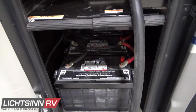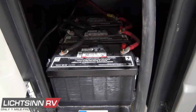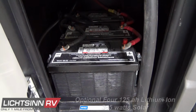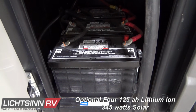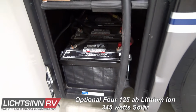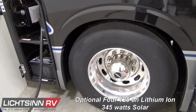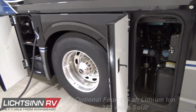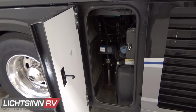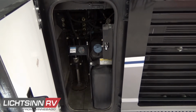Down below, you'll see standard R6 standard wet cell RV batteries. There is an option to upgrade to the lithium system to include 4 125 amp hour Lithionics batteries that then also upgrades to include 3 roof mounted solar panels that are 115 watts each. You can see the dual rear wheels with 22.5-inch stylized aluminum wheels, and again the larger 295 tires.